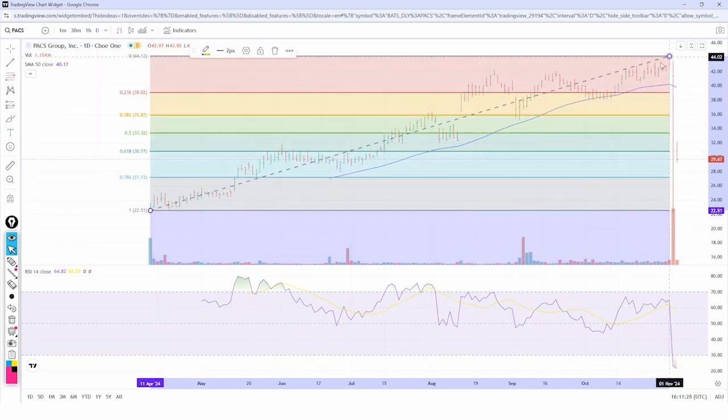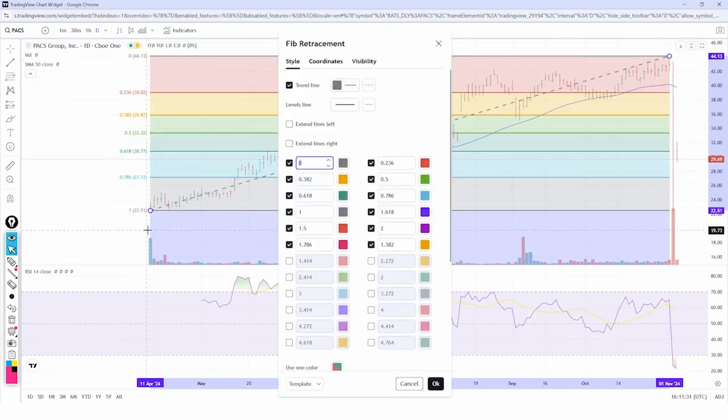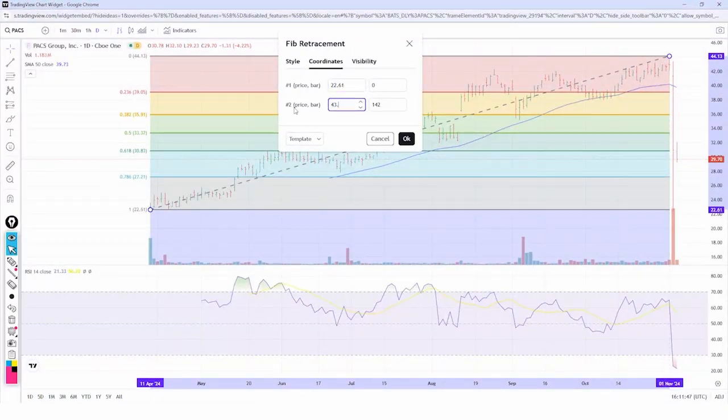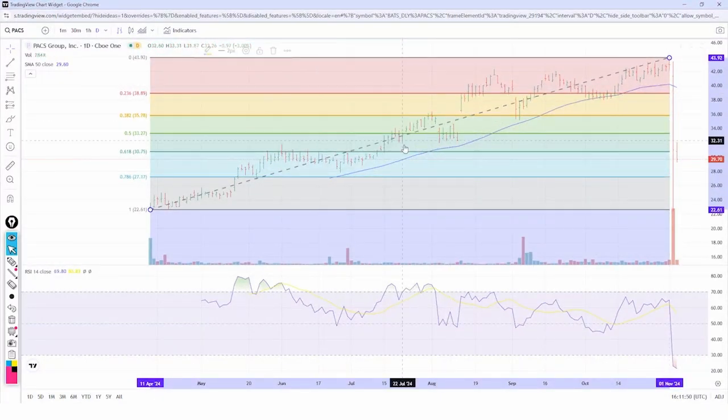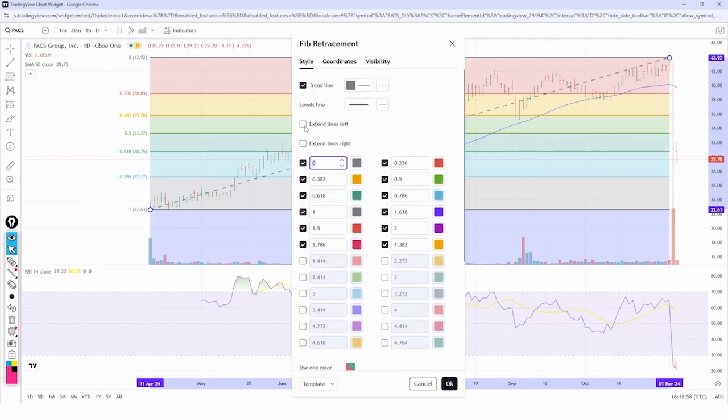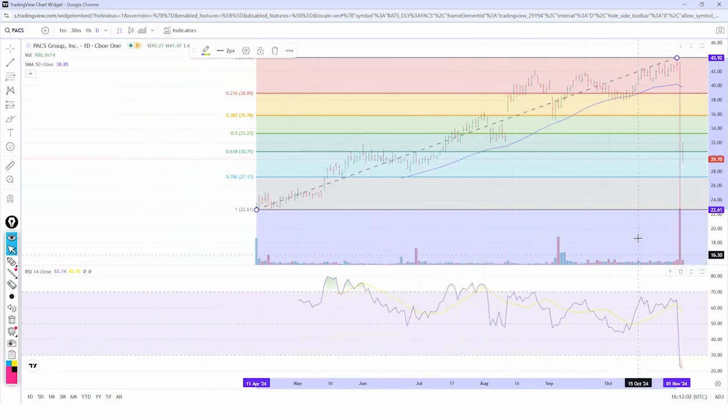And like I showed you before, you can go in and put the exact coordinates on this using our interactive chart on Zacks.com. So 2261 is what I'm going to put in for that bottom end, and then the top end is that 4392. This is going to give you the most accurate fibs here. Okay. And the other thing I can do, you can look at the style and extend the lines to the right. That way you see them better.